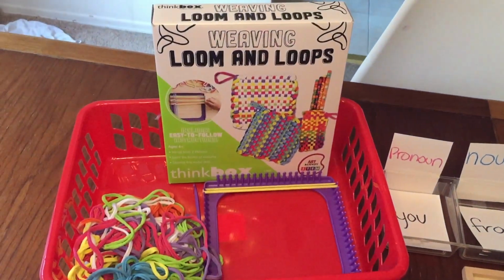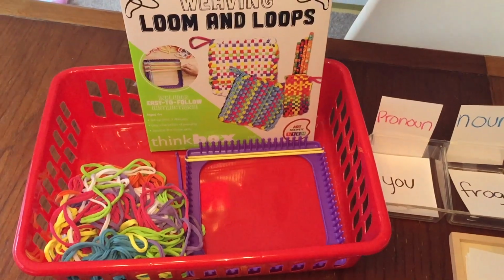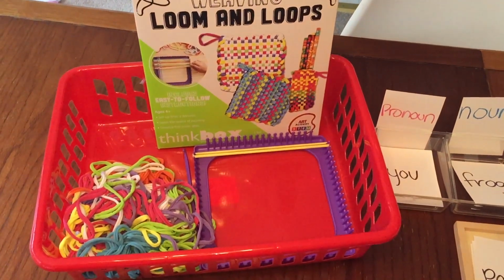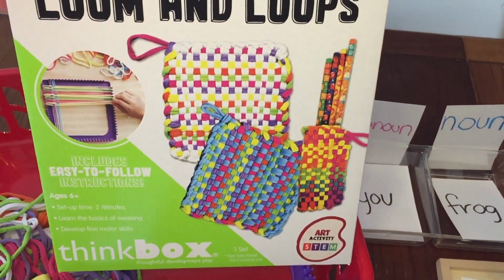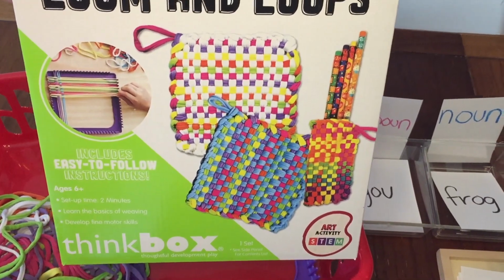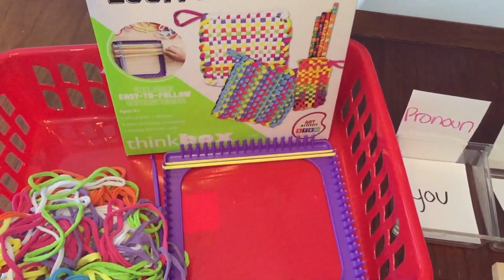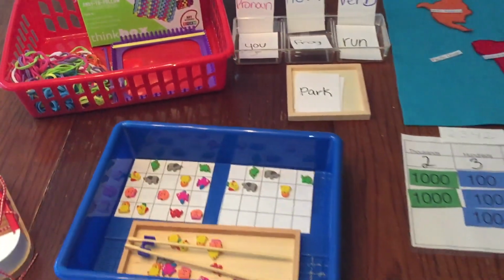Here we have some weaving. I love doing handicrafts and I try to do a project every month if I can. I found this in the Target dollar spot. I think it was $3. And they get to create this neat little project over here. They can make a pencil holder, or just a little rag for the kitchen if they want. It gives you instructions on how to do it. It's very easy, and I'll show her in just a minute working on that.